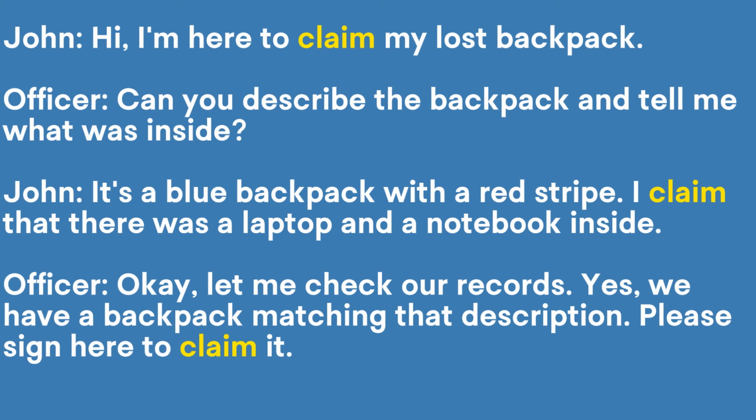Hi, I'm here to claim my lost backpack. Can you describe the backpack and tell me what was inside? It's a blue backpack with a red stripe. I claim that there was a laptop and a notebook inside. Okay, let me check our records. Yes, we have a backpack matching that description. Please sign here to claim it.